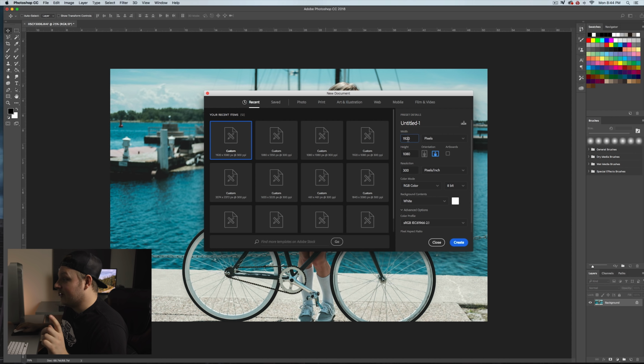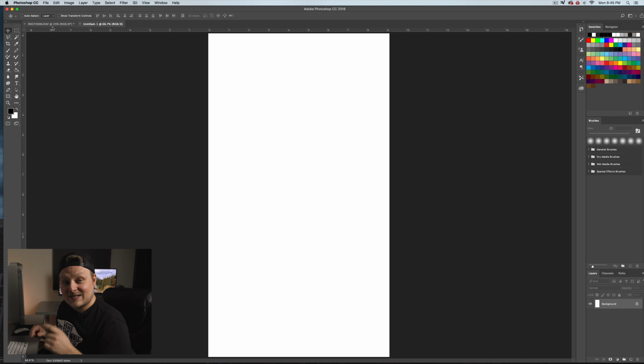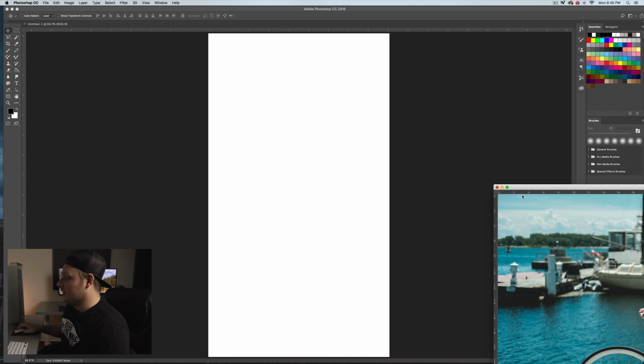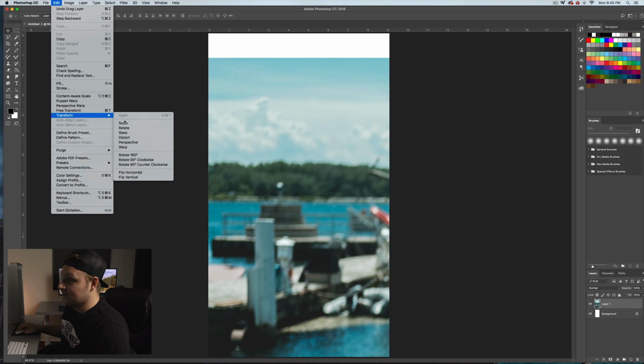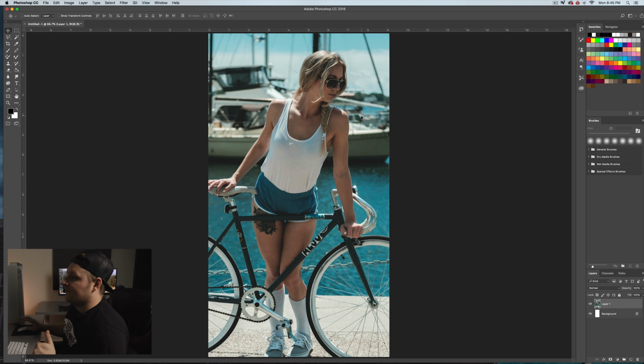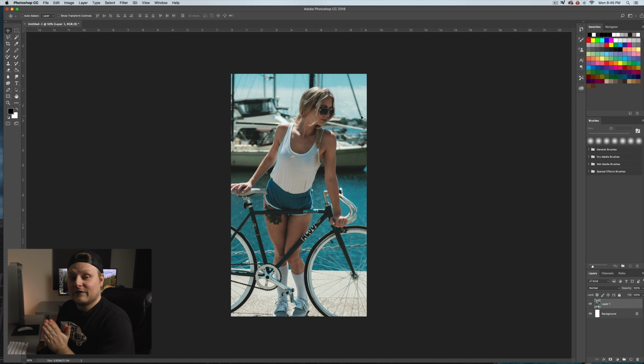You're going to want to do the width 1080 and your height 1920. Again, make sure it's sRGB, hit create. It's 9:16 aspect ratio, which is actually 16:9, but vertically. Basically what you're going to do is drag your image over to it and scale it down just like we did on the other one. So we're going to hit apply. And there we have our Instagram image set up perfectly for a story.